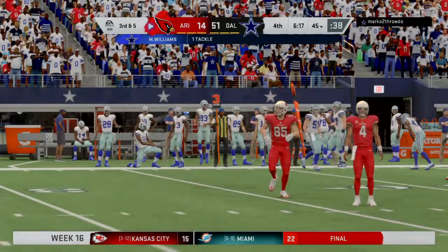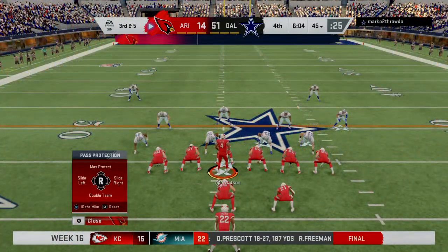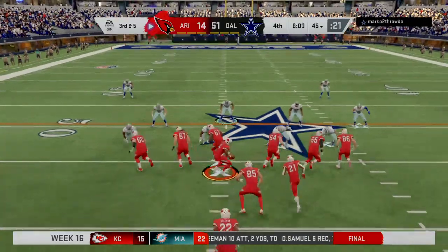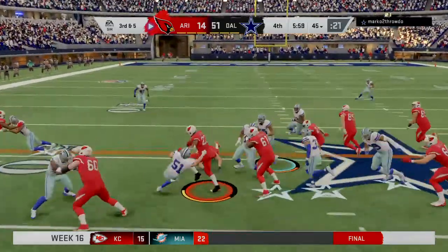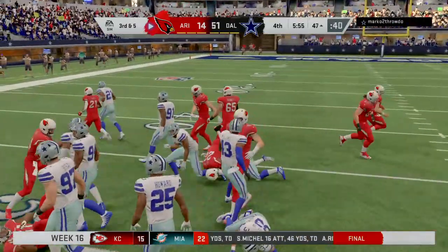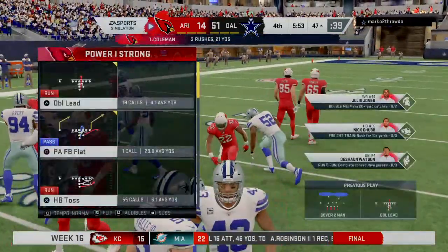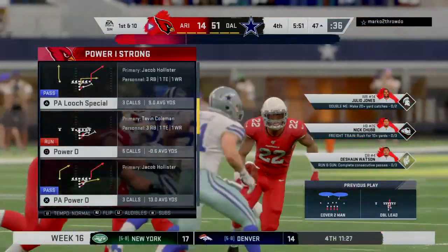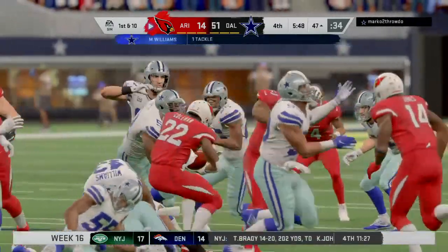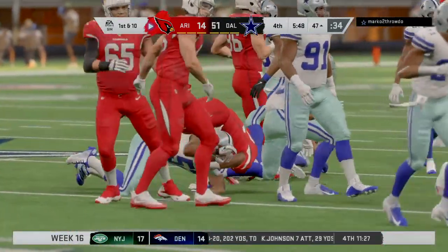8 yards on the run, and that cuts this down to a 3rd and about 5. The Cardinals on 3rd down. They've converted 3 times in 8 chances. This will be 3rd and 5. Still going. And he will have the first down as he gets this to the 47. They get the first. The decision to run on 3rd and medium winds up being a good one. First down, Arizona.